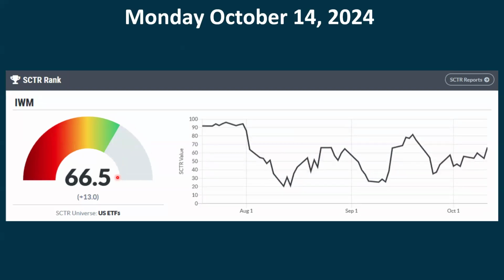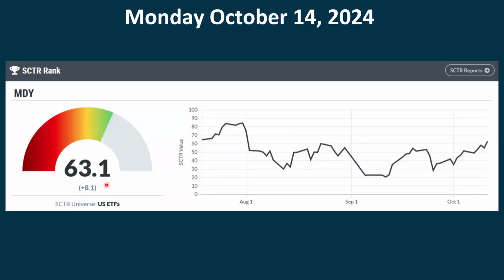Then we have the small caps coming in at 66.5, and they had a good day on Friday, but they really haven't broken out of the range that they've been in during 2024, especially over the last few months. They've been more range bound. They go to the top of the range and then fall back. Well, the hope is that at some point they may actually break out of the range and set a new high, but coming in last place are the mid caps at 63.1.